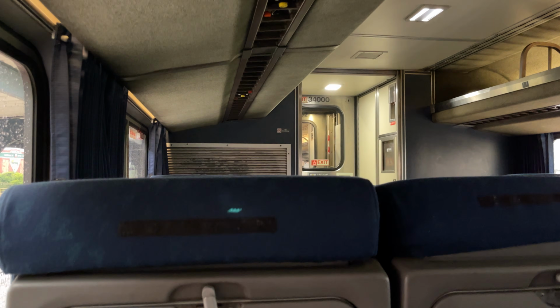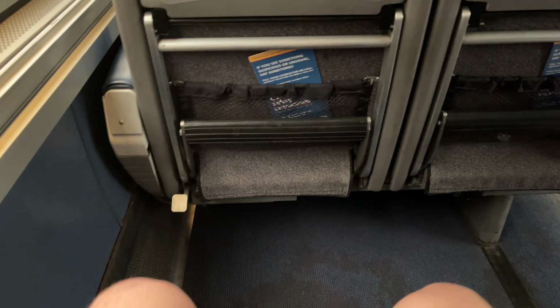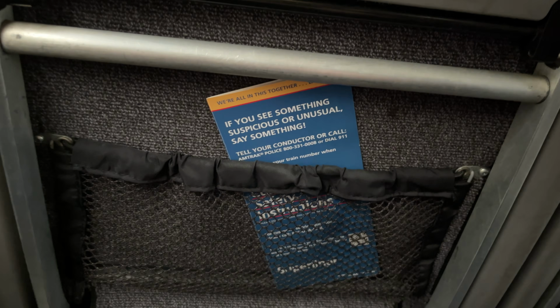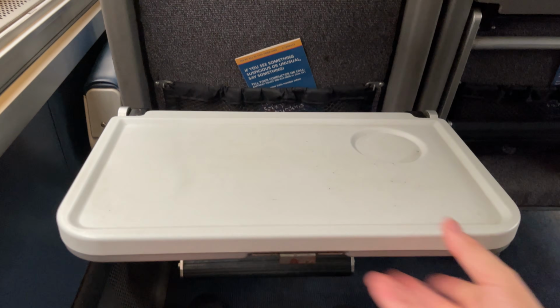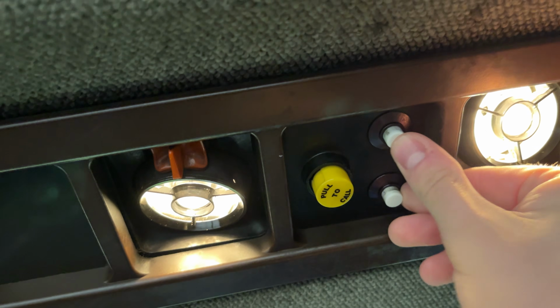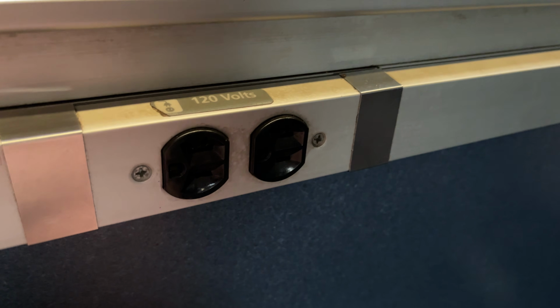Amtrak's Superliner seats are very comfortable, with plenty of space to stretch out and really relax. Each seat has a footrest that extends down from the seat back by pushing on the release to the side. The mesh seat back pocket is decently sized and holds the safety information card for our Superliner coach. Each seat also includes a tray table which folds down from the seat back. Above each row are two lights controlled by the white buttons in the middle of the panel. Each row also includes two outlets just below the window.